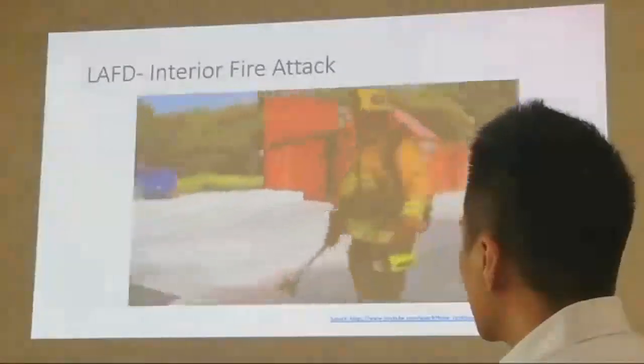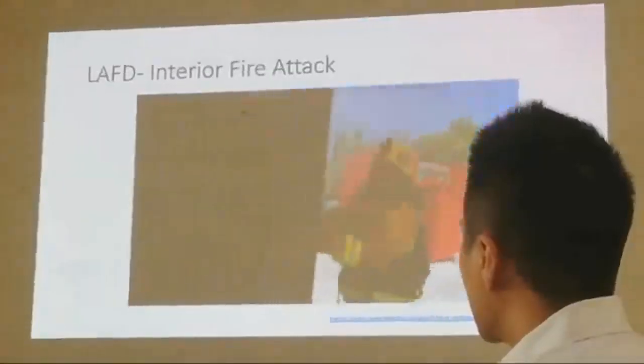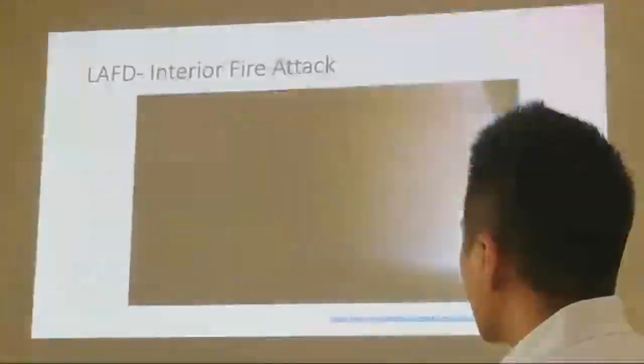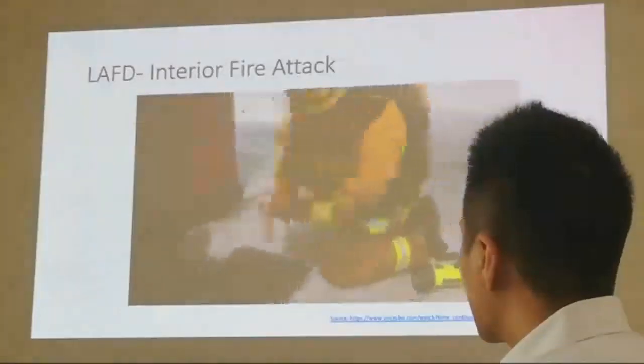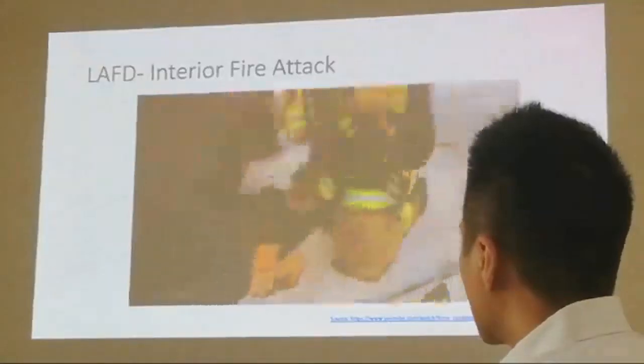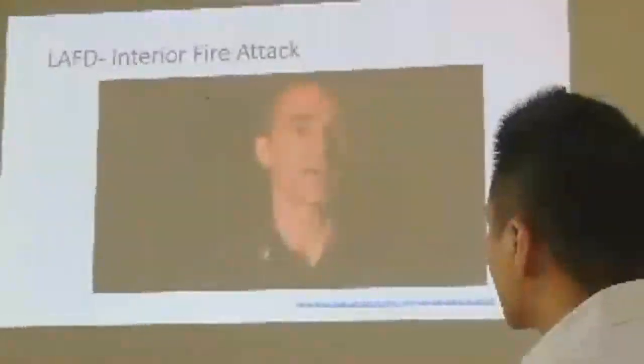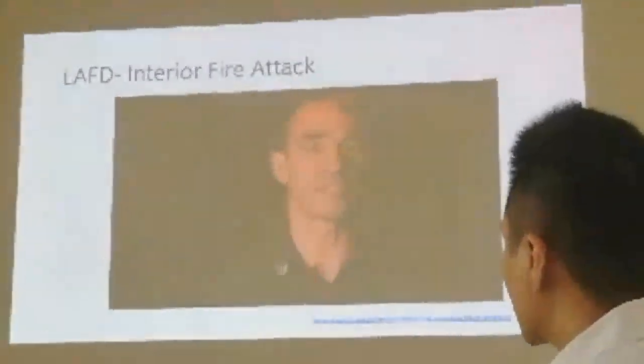When the door control firefighter arrives at the entry point, the firefighter will assess the door. If the door is open, close it until the line is ready to be advanced. If the door is locked, force entry and control the access point. The firefighter assigned to door control establishes an equipment pool. This can keep the fire attack team aware of the point of entry in the event of a rapid egress.